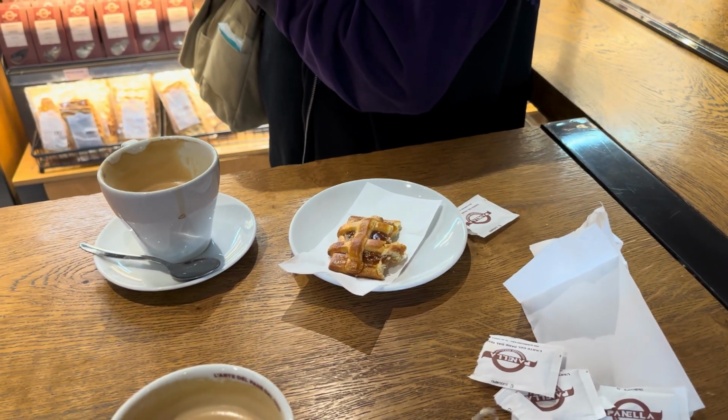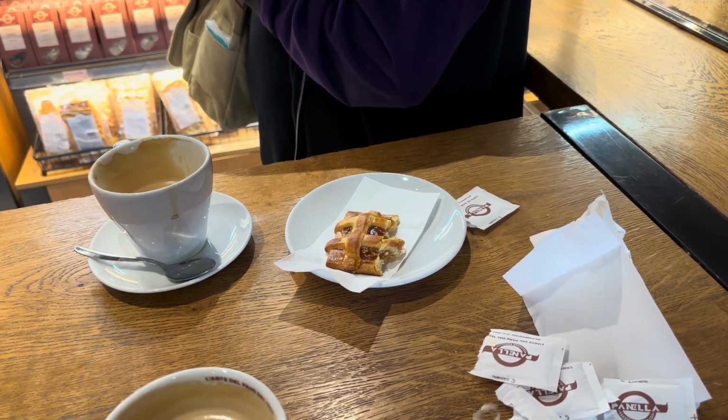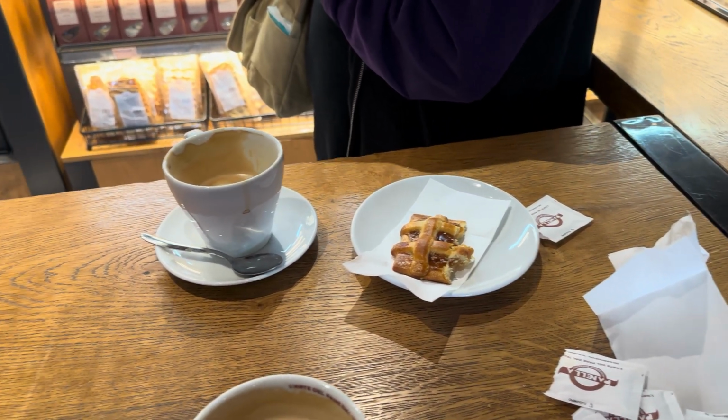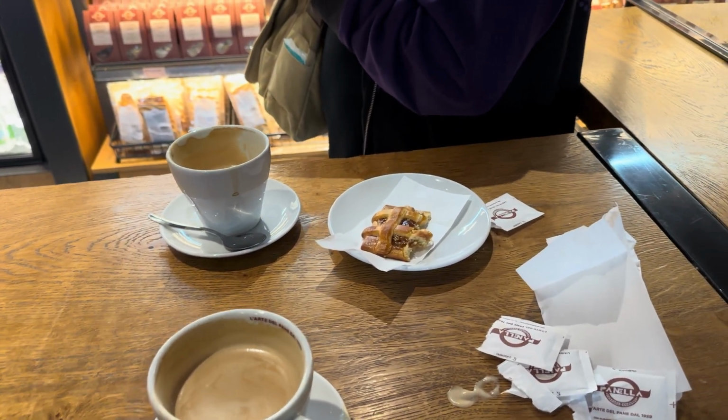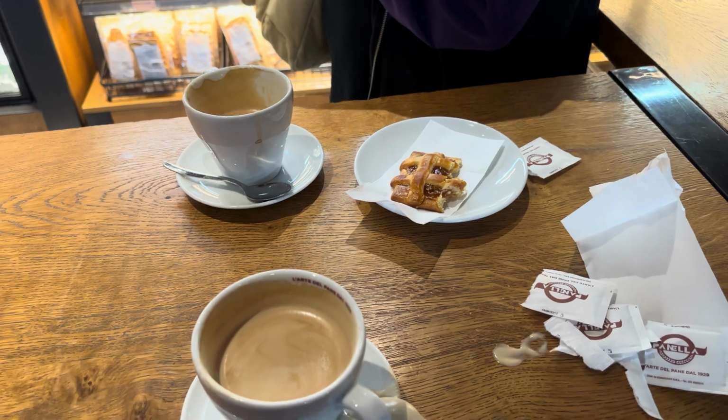Our train doesn't leave for about an hour and 10 or 15 minutes or so. We just wanted to get here early, so we took the subway in to the train station because it's all kind of the same thing. And then we'll hop our train to Florence.